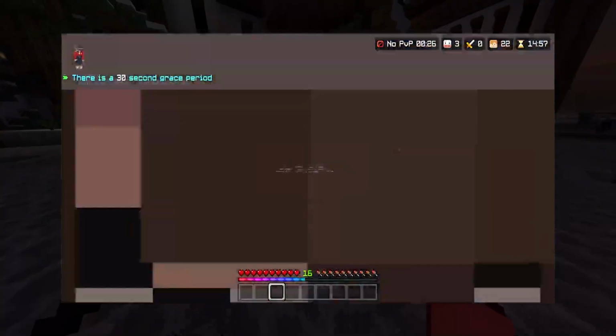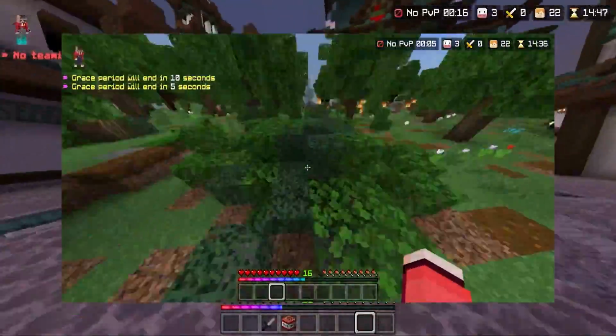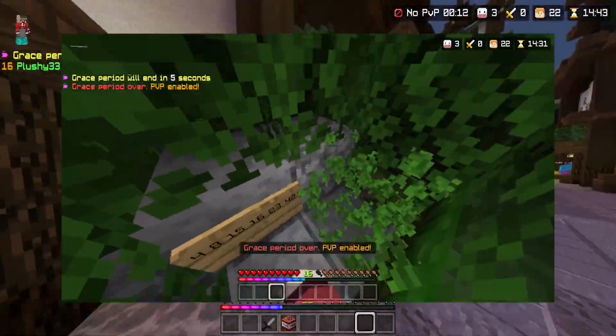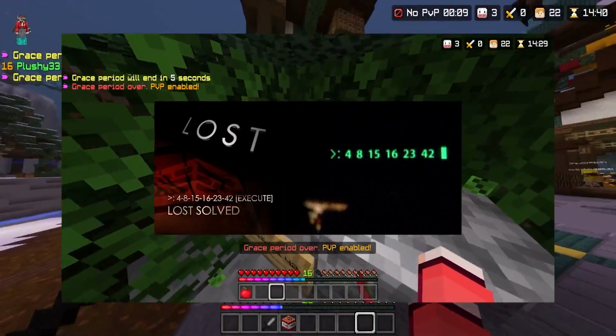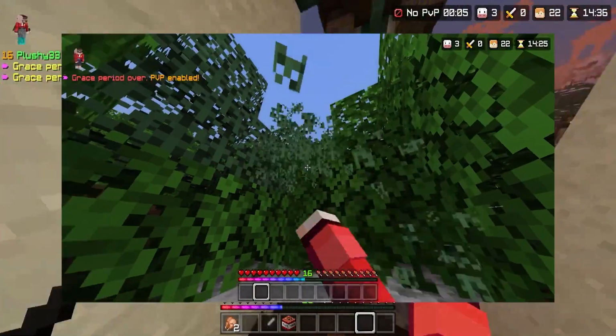First, we're going to go over the code we found in the last video on SG4. Many of you guys informed me that the numbers on the sign, 4, 8, 15, 16, 23, and 42, are a reference to the show Lost, where they show up a lot. It turns out this sign is just a reference to the show and nothing else. Thank you guys for letting me know.